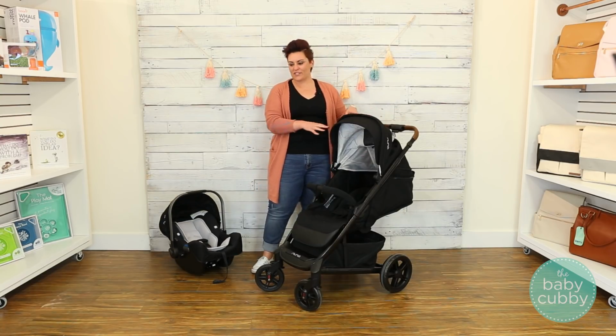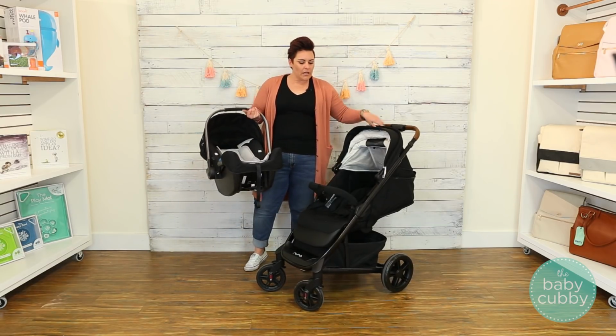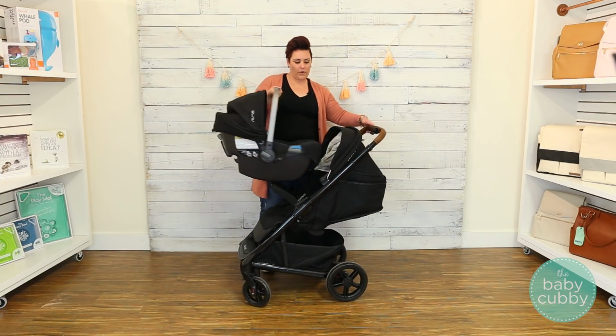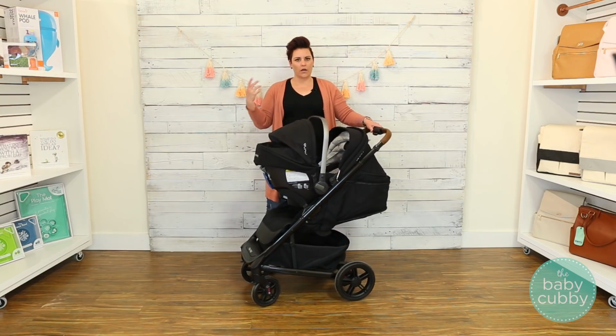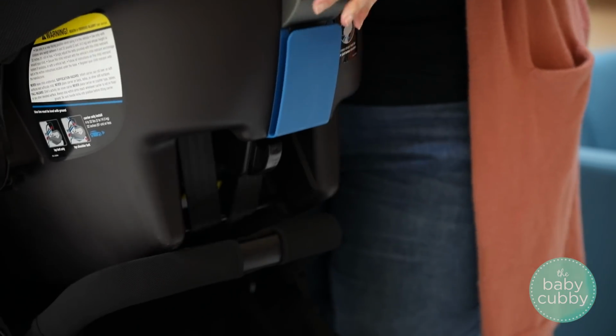Another great thing about the Nuna Tavo is it's compatible with the Nuna Pippa with no additional adapters. Now, you do have to have your belly bar attached, and you're going to recline that all the way. Tuck the foot in, and then it clicks right into place. As you can see, there is a little bit of wiggle room, but it's not going to come detached. It also releases with that back button, and that's great.